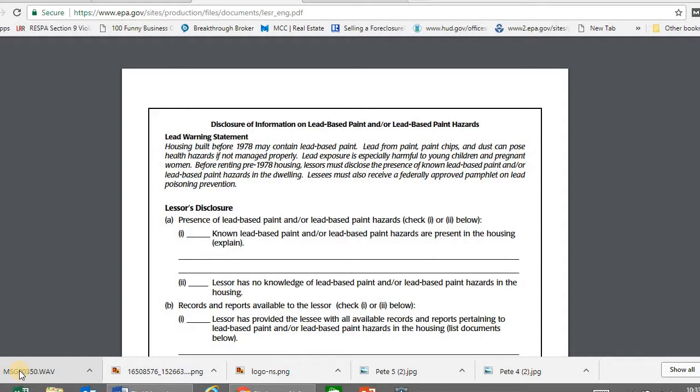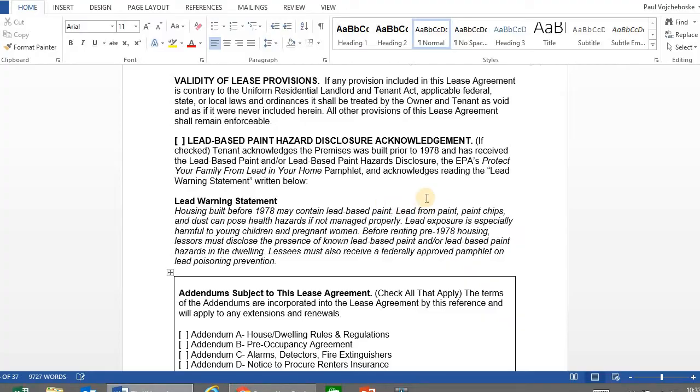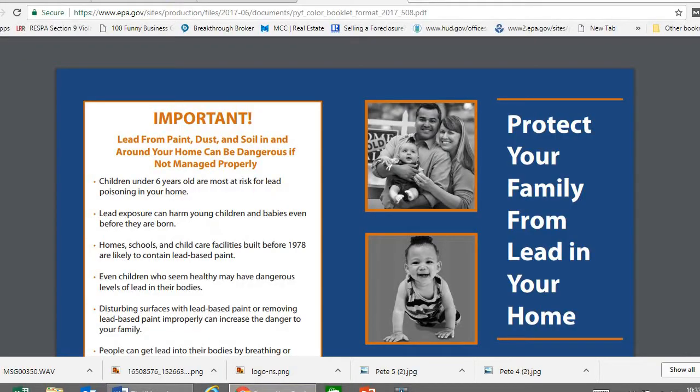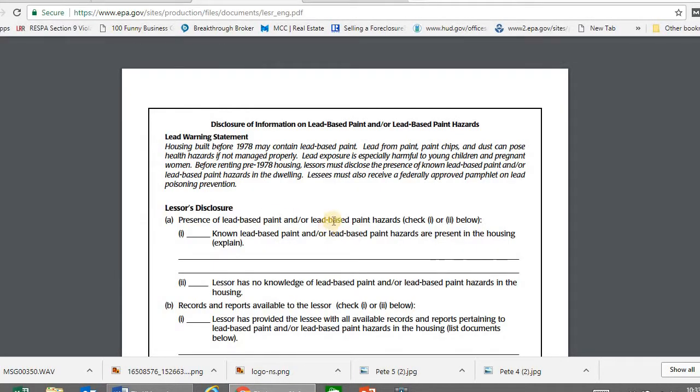All right, let's get into the actual disclosure itself. We are going to be discussing this form, the lead-based paint disclosure. We're going to be talking briefly about the Protect Your Family from Lead in Your Home pamphlet. And then thirdly, again, I teach this from a risk management perspective, so what you need to include in your lease agreement. All right, so let's go to the lead-based paint disclosure. Three things to understand here. Number one is this document is cut and pasted directly from the Code of Federal Regulations, which we refer to in the community as the CFR.